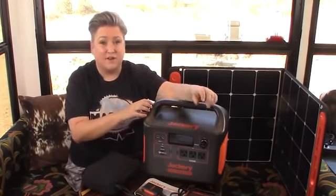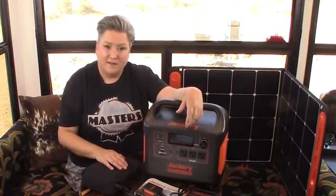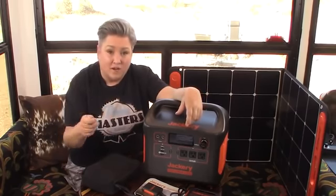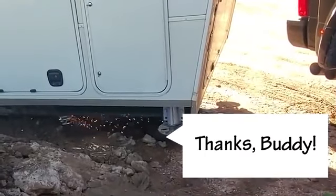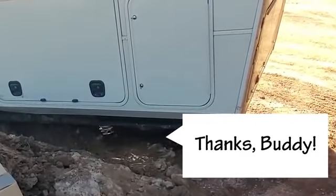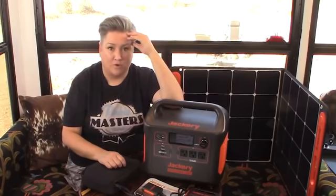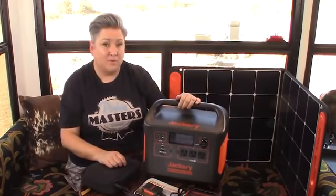Luckily, we had access to another power box like this one, but it was only a 1300. But that powered my friend's metal grinder, and we were able to get underneath my rig, like you can see here, and actually grind away the tree stump and that metal pole so we could get loose and pull out of that road. If we had not had that power box, I don't know what we would have done.